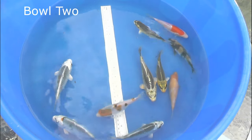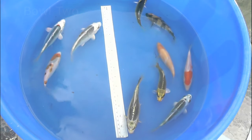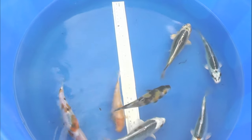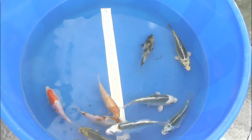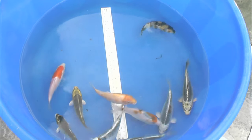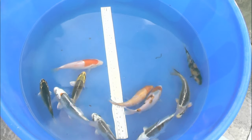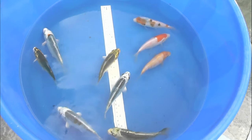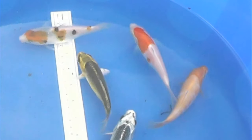Bowl two, and again it's just a random 10 that I've pulled out with the net, and the one that really stands out is the orange and black one there. I don't know if we've got a bit of a Showa and a bit of a Sanke, and of course the third one that stands out even more with a big bright shoulder and head is that one at the top corner there.